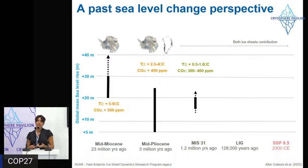The next period is a bit closer to us. It was a period that was warmer than today, but not as much as the past two periods, only 0.5 to 1.5 degrees warmer than today. So this is the target of the Paris Agreement. And this led to a 15 meter average sea level rise with a great disintegration of Greenland and Antarctica as well. We have a CO2 that is in the range of 300 to 400 ppm.